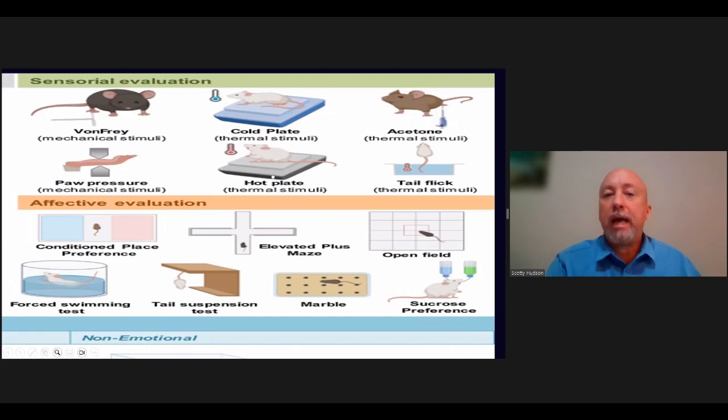And the cold plate and hot plate, so they're thermal, right? Cold sensing receptors in the nerves and heat sensing receptors in the nerves are being tested here. And this is very common, and we'll see some that use this. Some check both, some just check one. Acetone, I'm not too familiar with that one. It says thermal stimuli, so it must produce a cool or a burn sensation that the animal would respond to. And then the tail flick, they will change the temperature of the little plate there and see how much change is necessary for a change in the animal's behavior.